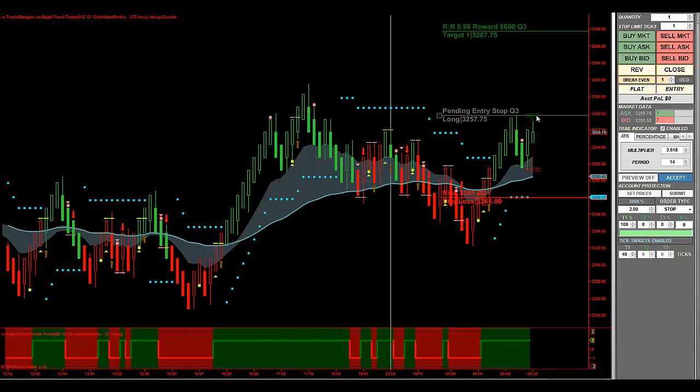With the Eagle Trend Trader, we're essentially looking to stay on the same side of the trade as this band. You see this gray band that goes throughout the chart. That gives us our directional bias. So right now this is telling me that the market is bullish, and as such I'm only looking to buy. I would ignore any sell signals.